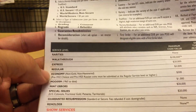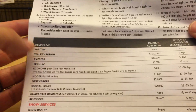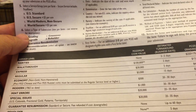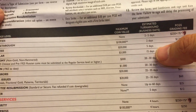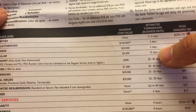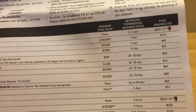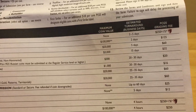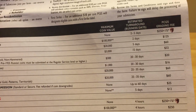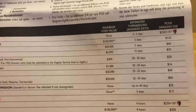Typically, for all of my coins, I do the regular. I think I've only had to do Express once because I was trying to get something graded and added to a Heritage auction. But I do the regular 15-day turnaround, which is actually surprisingly quick. $32 per coin. Okay, so my last batch, I sent 6 coins out, and it turned out to be $172, and then my total order was just a shade over $200 by the time you figured in shipping. So you fill this out.